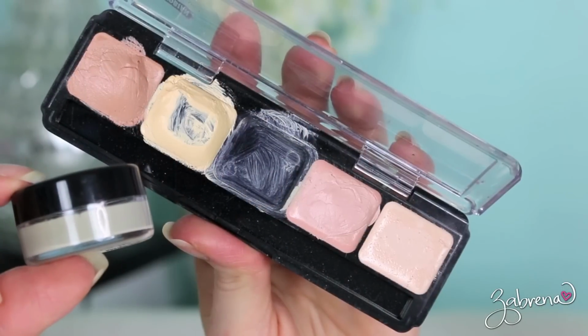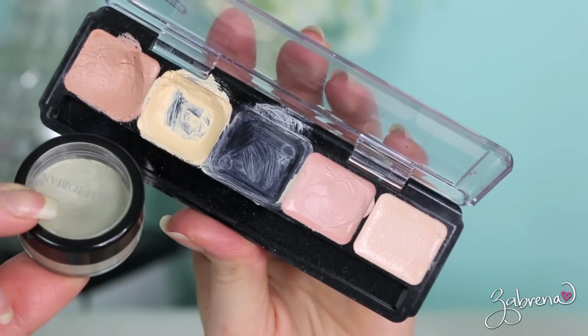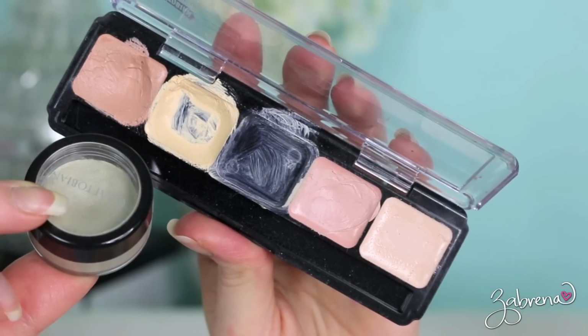I have raved about this one so many times in the past, and I used up the green shade completely. It doesn't even exist in the palette anymore, and I loved it so much I had to go and buy a single of it. So I have the single, I still use the palette for other things, but that green shade from Graftobian is one of the best ones I've ever used for canceling redness on the skin. It's one of those you can apply all by itself, and you don't have to apply anything over the top of it because it is that good.